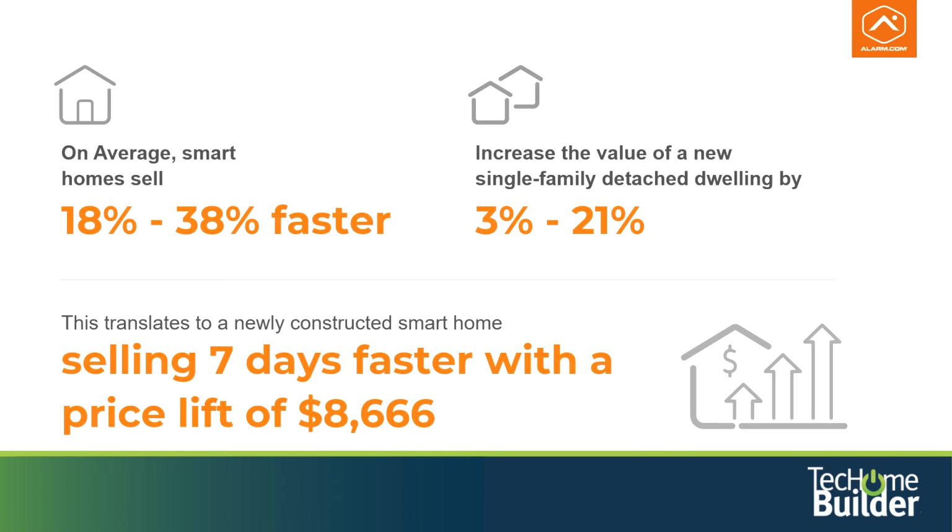Secondly, we are seeing real value being attached to smart home devices. So this allows builders to increase your margins. You can actually increase the home price anywhere between 3 and 21%, depending on the technology that you're including as a standard.